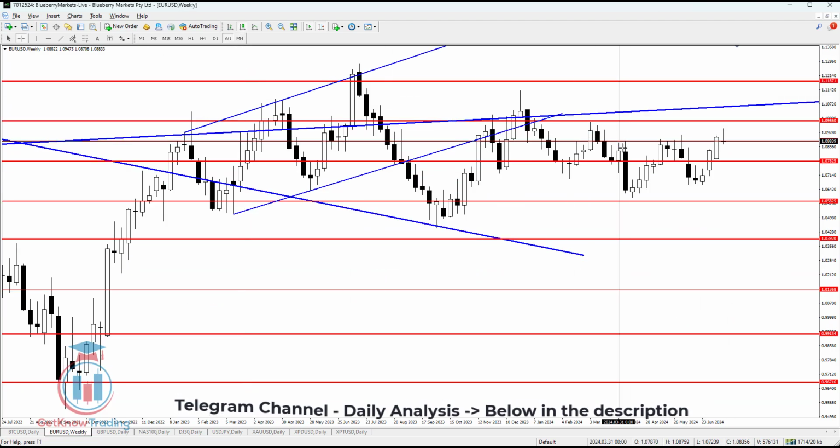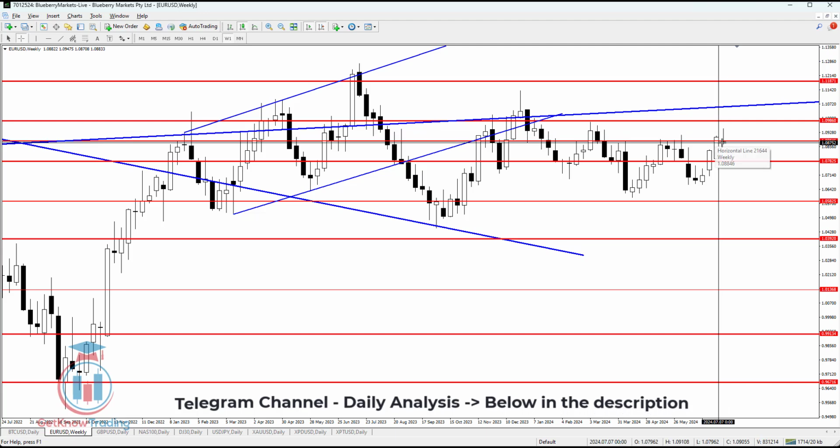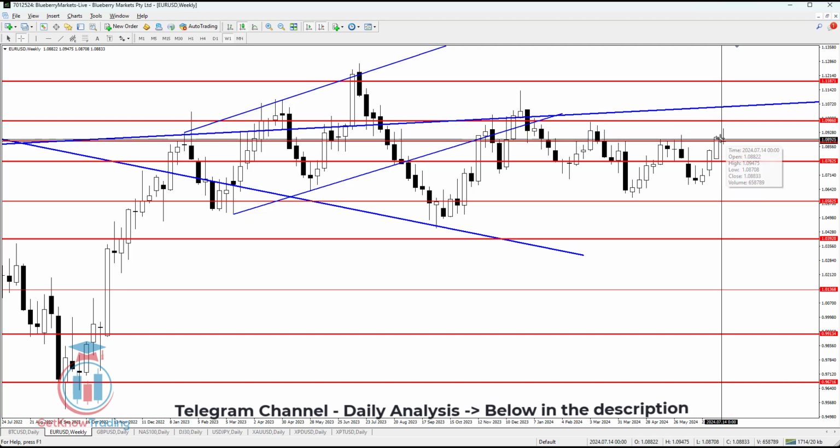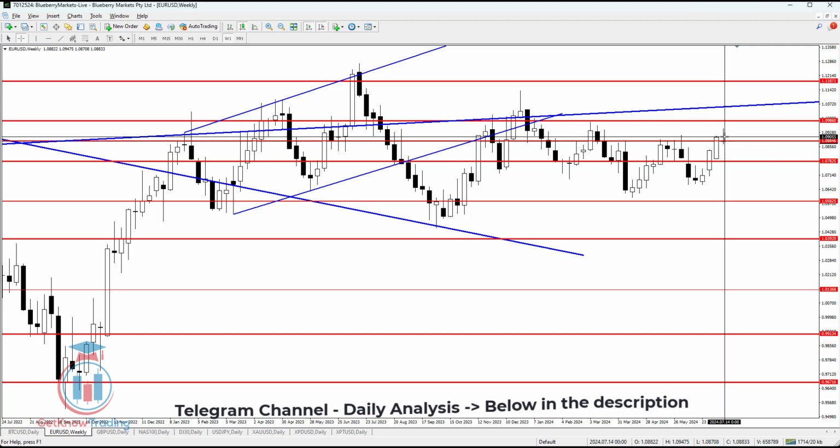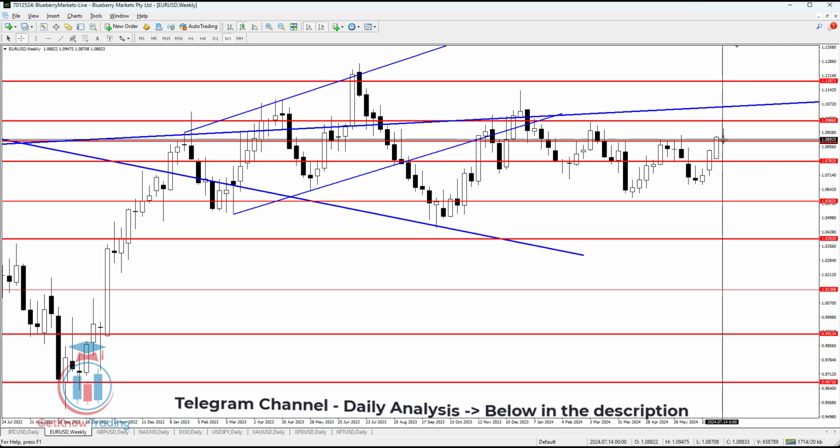Now the weekly time frame currently shows us an indecision candle. Usually what this means, this is after the bullish breakout, and this indecision candle is suggesting a further rise in value, continuing in the same direction.